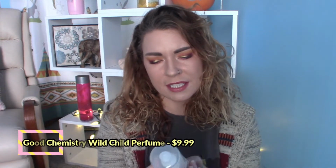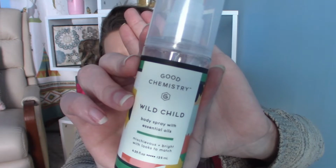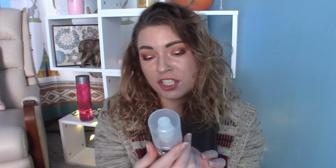Okay, I also finished off a perfume. It's from a brand called Good Chemistry. I believe I found this at CVS, but this is the Wild Child perfume. It says mischievous and bright with looks to match. Well, I want to know what the scents are. Oh, bergamot, coconut, and bamboo.